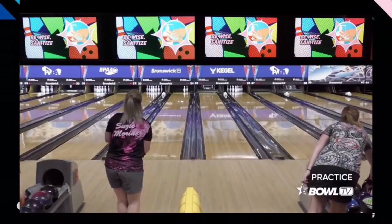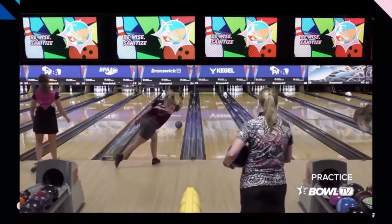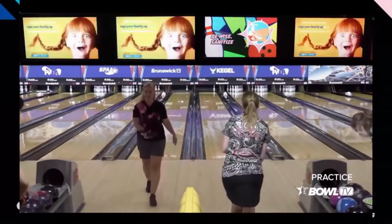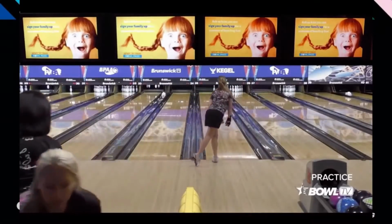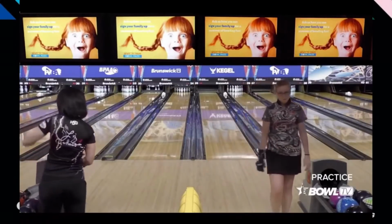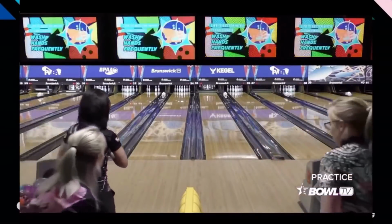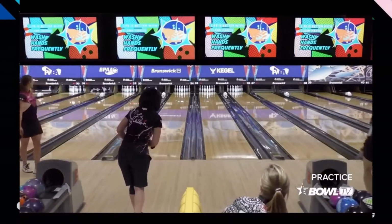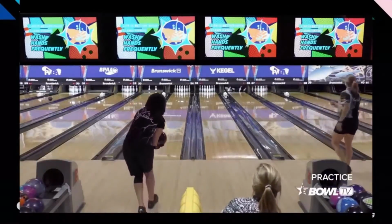And looking back at the history of oil patterns since the relaunch of the tour in 2015, prior to this week, there have only been 5 events that have had a pattern 36 feet or shorter. We talked about the Sonoma County Open in 2018, Shannon O'Keefe winning that on 36 feet. The Lincoln Open in 2016 and 2017, both were at 36 feet. Shannon O'Keefe winning in 2016, Cindy Jane from Malaysia winning in 2017.